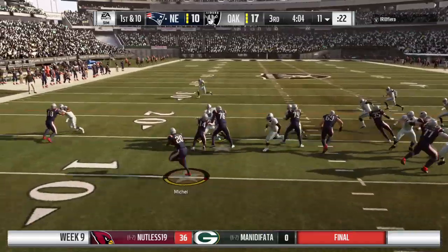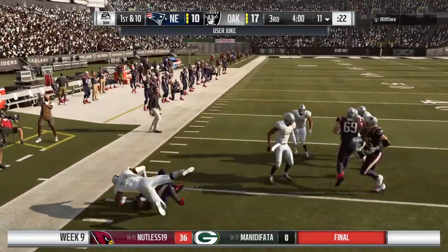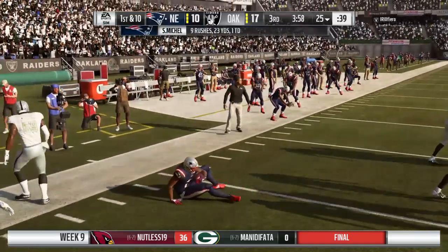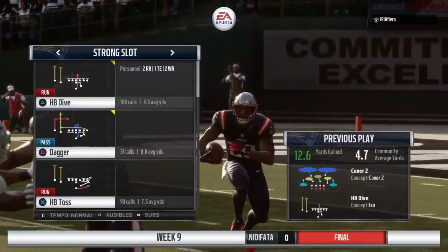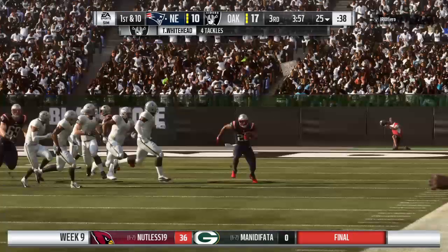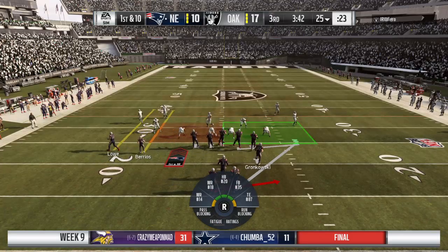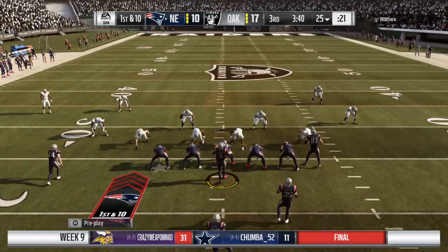This drive starts out on the ground with Michel. Gets around him and brought down, but not before reaching the 25. First play of the drive, going for 14 and also going for a first down. You know, despite the scoreline, I think they've got to like where they are here. They're on the road and just one big play away from getting right back in this game.